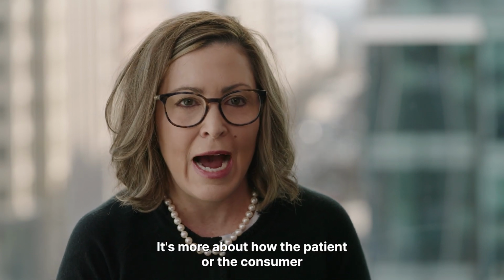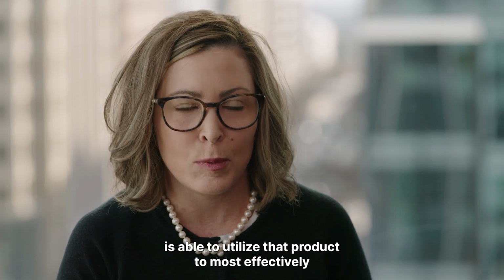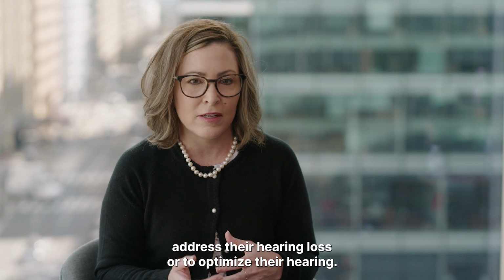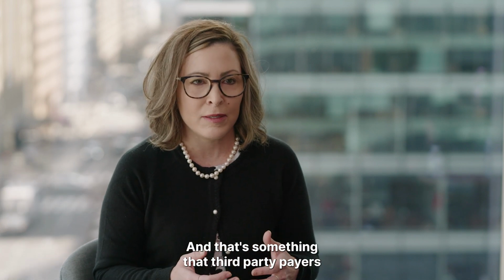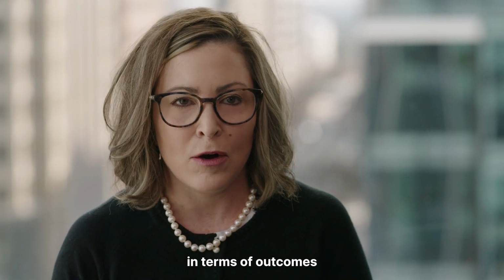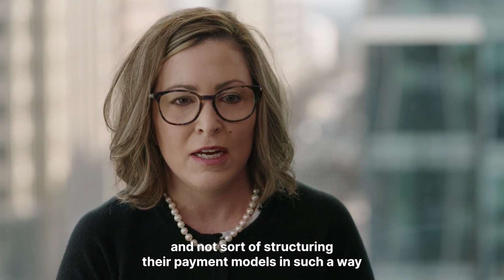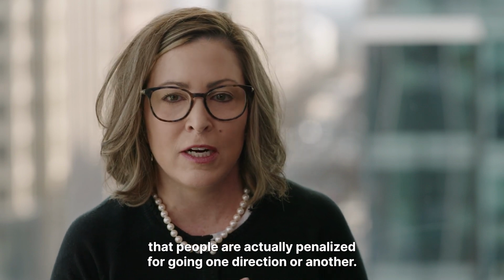It's more about how the patient or the consumer is able to utilize that product to most effectively address their hearing loss or to optimize their hearing. And that's something that third-party payers should be rewarding in terms of outcomes, and not structuring their payment models in such a way that people are actually penalized for going one direction or another.